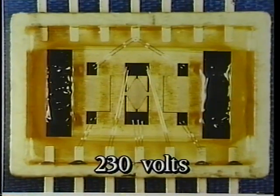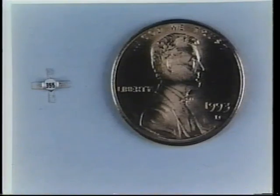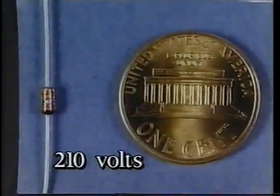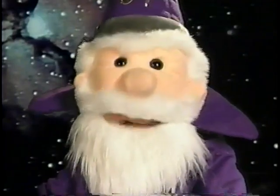Even as little as a few hundred volts of electricity can damage some of our high-tech products. 230 volts is enough power to seriously damage a surface acoustic wave filter. Even smaller charges are a threat to a gallium arsenide field effect transistor and a 1N5711 diode. You can see that this is pretty serious stuff.